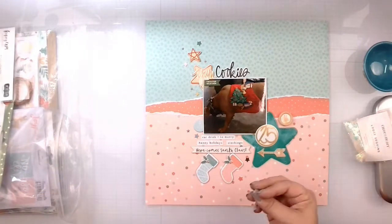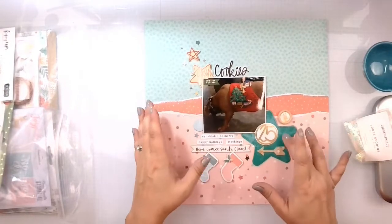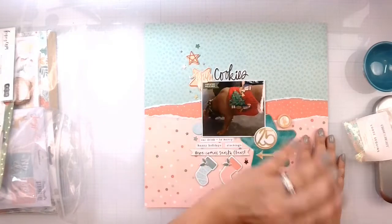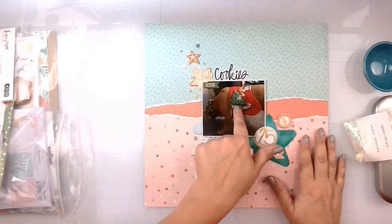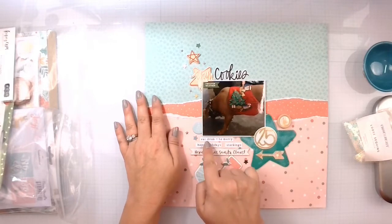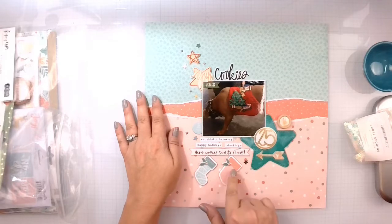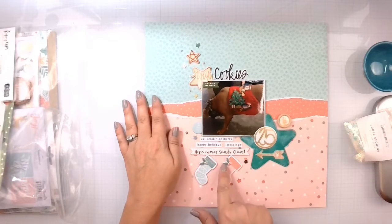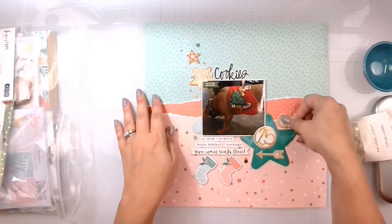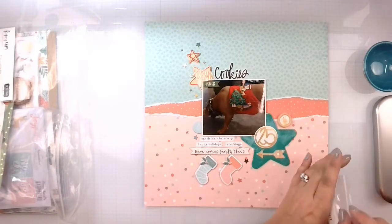So I changed up my idea. I did use up those 3 chipboard stars that I had left from Vicki Boutin's collection. And my title is Yum Cookies. I did get sweater weather on here because, you know, whatever. I put a 25 here. Some of the Merry and Bright Eat, Drink, and Be Merry Happy Holidays stockings. Here Comes Santa Claus, 2 chipboard stockings, and I added the little puffy holly berries on there, an arrow, 1 wooden epoxy button, and then a whole bunch of other little stars scattered about.